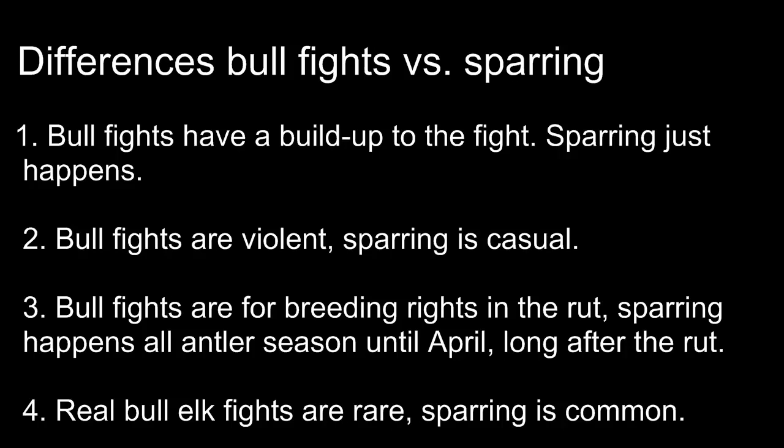Here are the main differences between bull elk fights and bull elk sparring. First of all, bull elk fights have a build-up to the fight, starting with challenging calls and actually run into the group by the challenging bull. Bullfights are violent. Sparring just happens and it's casual. Bullfights are for breeding rights during the rut. Sparring happens all season until April, long after the rut. Real bullfights are rare. Sparring is common.